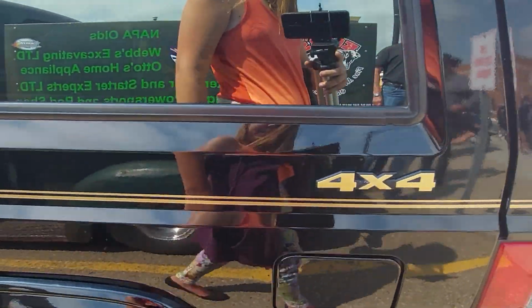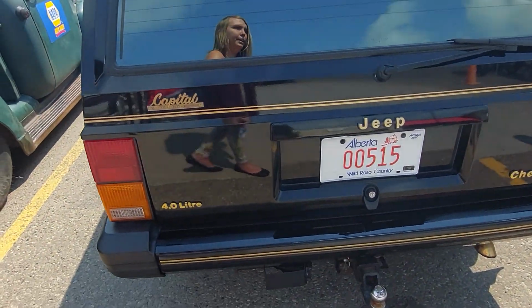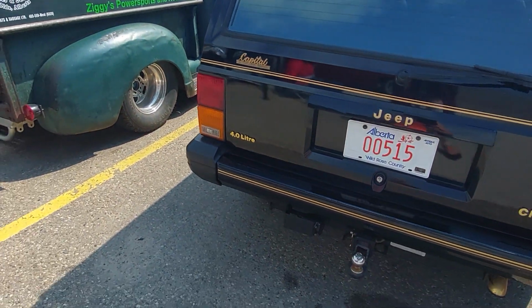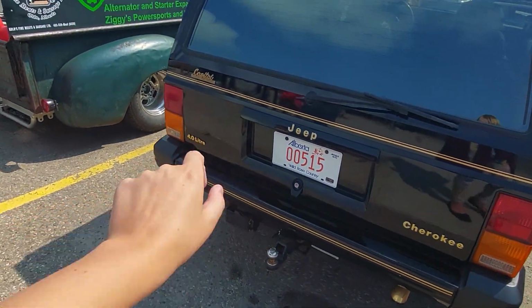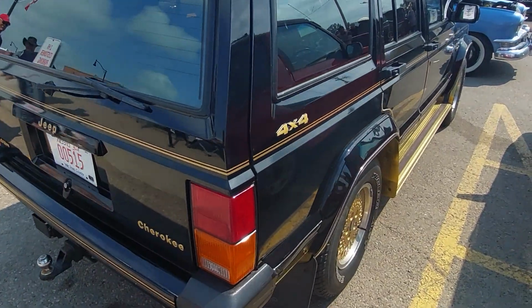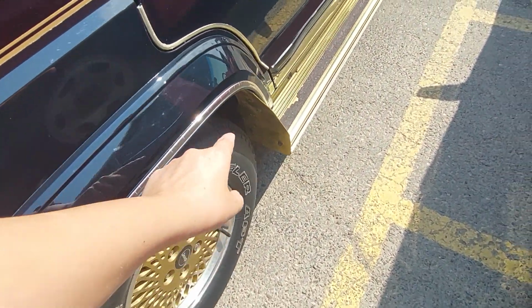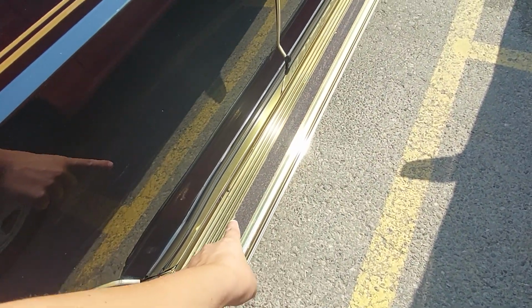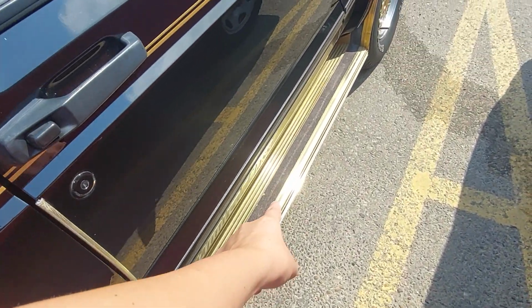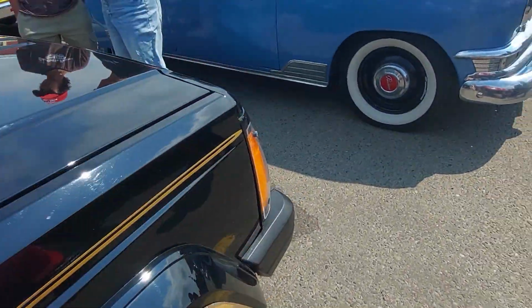Which is amazing, because these typically didn't survive. They were well built and everything, especially if it had the 4-liter in it, which this does have. However, they were typically ridden into the ground. And you can tell the Limiteds as well, because they've got the gold wheels, and this could have them in gold as well. It's very, very cool. I dig it.